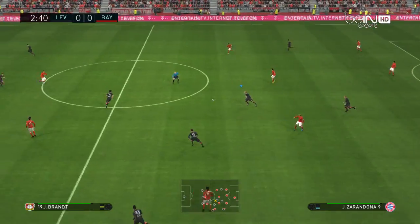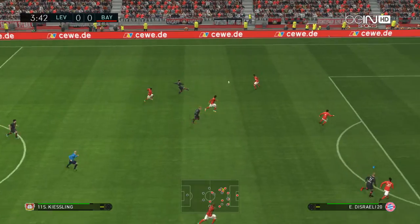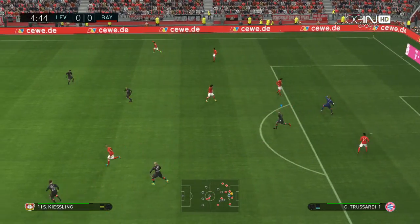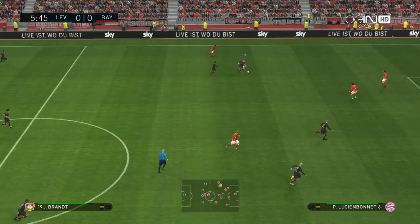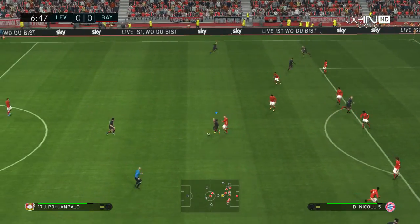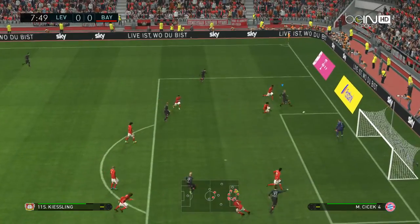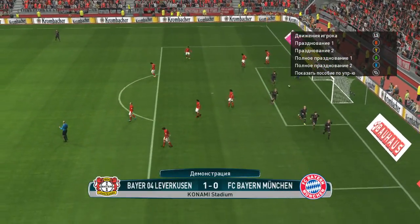It's been intercepted, and that will come to nothing. And it's Hernandez. Javier Hernandez floats one over. Gets it back. Good running with the ball. Can they build on it? Can he finish? What a wonderful goal!